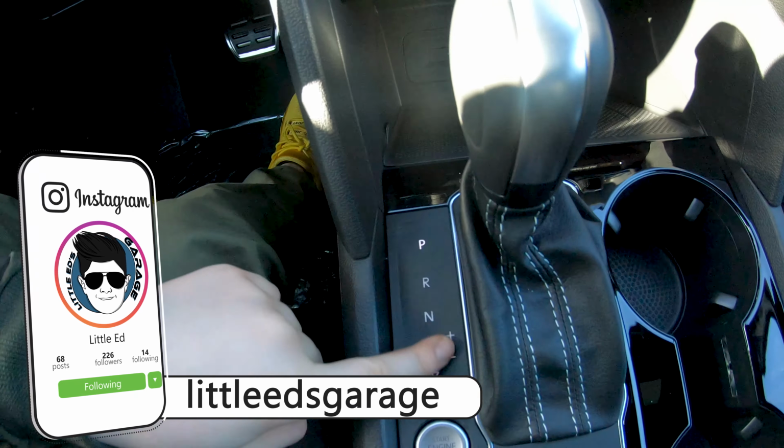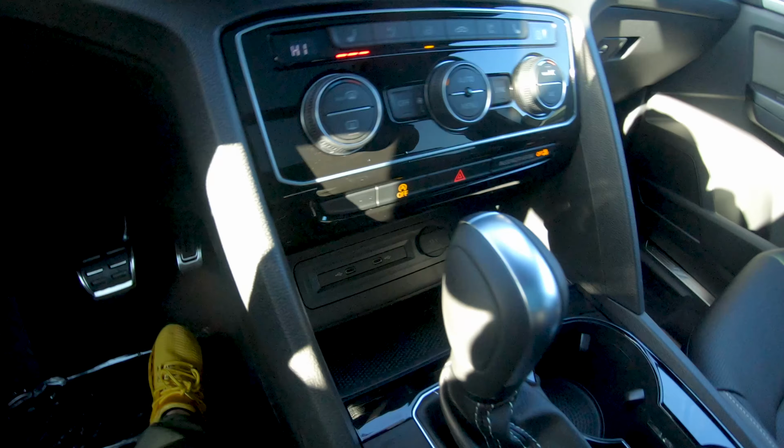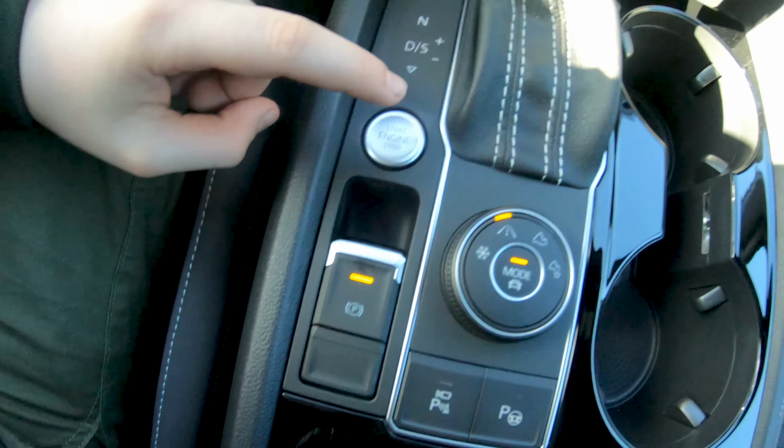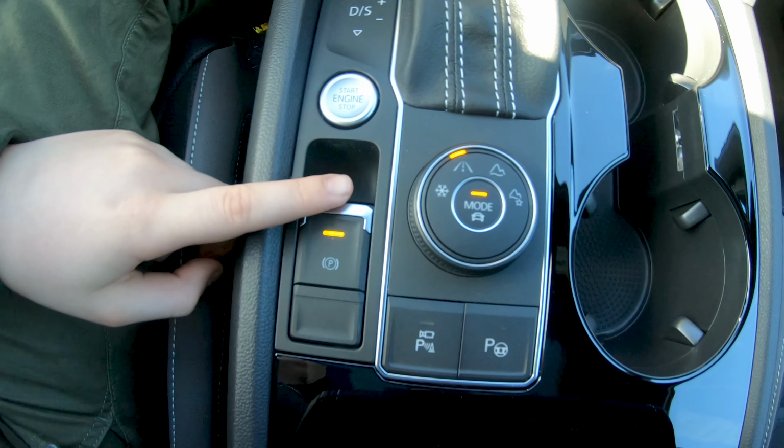Put it back into park. Over here, you have just your shifter. I like the shifter. It's leather. And there's a button. When you want to pull it, you have to press that button and then pull it. Start engine and stop. I think all the VWs, it's right next to the shifter, the start stop button. And then you have your automatic parking brake.